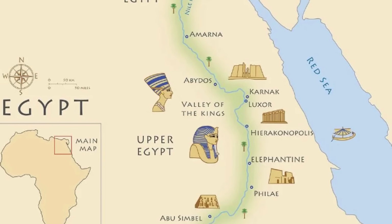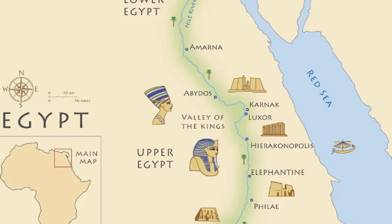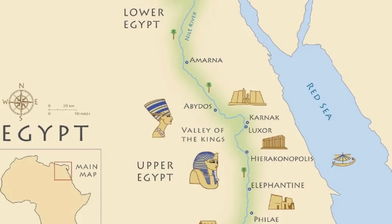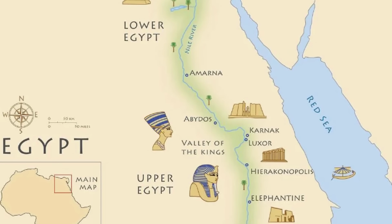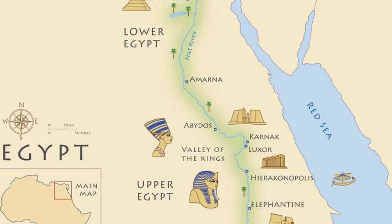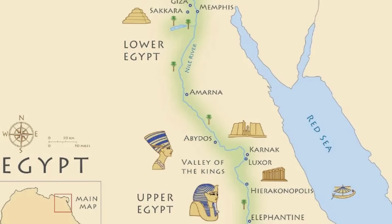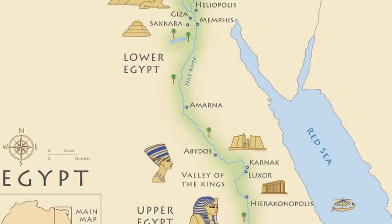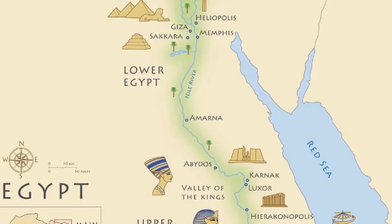Before the grandeur of the pyramids and the might of the pharaohs, Egypt existed as two separate entities, Upper and Lower Egypt. These regions were distinct in their cultures, traditions, and even their gods. The fertile lands of the Nile Valley were divided, each region with its own ruler and deities. The people of Upper Egypt worshipped gods like Seth, while those in Lower Egypt revered gods such as Wadjet. This division, however, would not last forever.